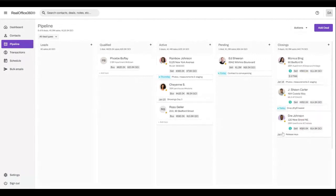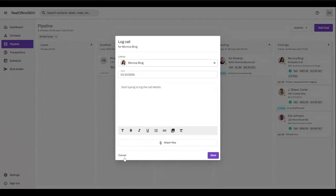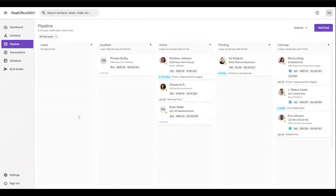And what that will do, you probably can't see that, but it just popped up a dialer using Microsoft's own Phone Link, populated that number. I can just hit send right on my computer using my speakers on my computer. The call goes through my phone, but I never even have to pick up my phone. I can do all my communications right from within RealOffice 360 here. And then of course I could just simply log that call, the details of my conversation with Monica, right in here as well. So it makes it so easy to manage everything from your pipeline.